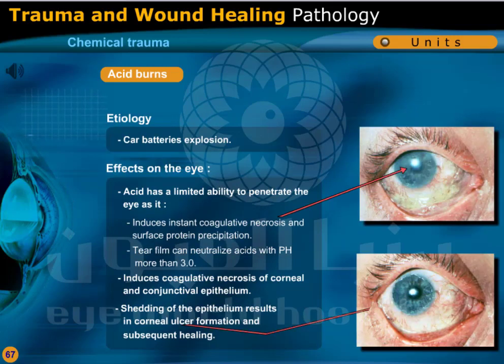Acid burns. Acid burns may be caused by car battery explosion. Acid has a limited ability to penetrate the eye, as it induces instant coagulative necrosis and surface protein precipitation. The tear film can neutralize acids with pH more than 3. The acid induces coagulative necrosis of corneal and conjunctival epithelium. Shedding of the epithelium results in corneal ulcer formation and subsequent healing.